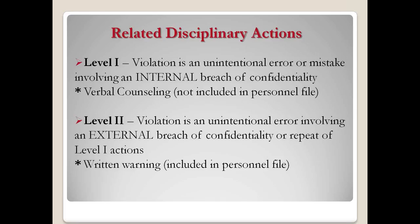The Level 2 violation is an unintentional error involving an external breach of confidentiality or repeat of Level 1 actions. This is a written warning, and it is included in the individual's personnel file. The external breach could involve something like faxing information to the wrong fax number, or mailing a patient another patient's PHI.